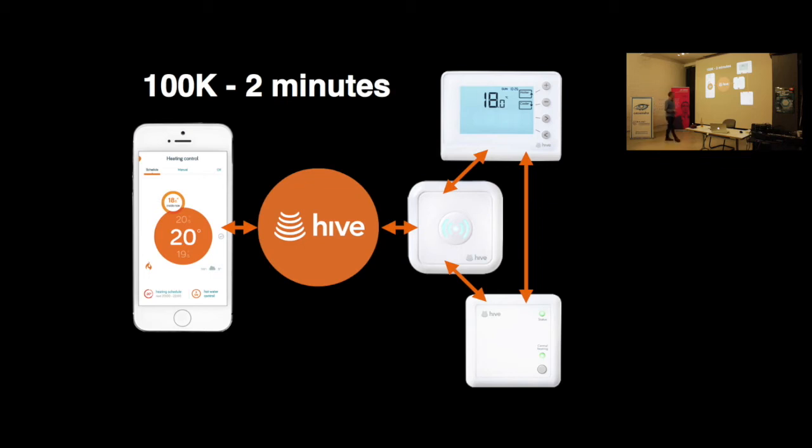The way it works, you have a hub that plugs into your broadband router. That talks via Zigbee radio to another device, which connects to your central heating boiler and does all the nasty electricity stuff. And then you have a battery-operated thermostat, which sits on your wall wherever. They all talk via Zigbee radio. And then the Hive app talks to the platform and controls your heating.